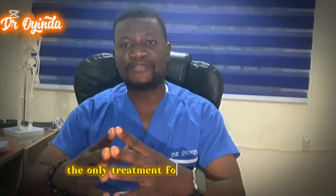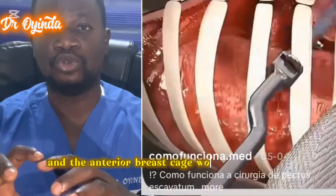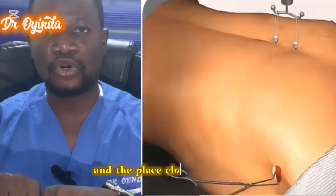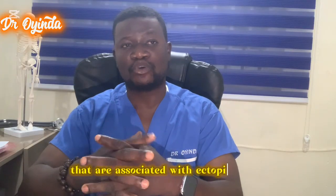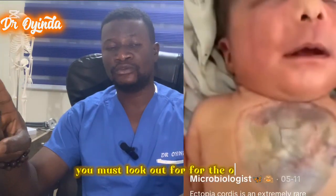The only treatment for this kind of case is surgical management. That is, the patient will be taken to the theater and the anterior chest wall would be apposed together and closed. There are other conditions that are associated with ectopia cordis. So when you see one, you must look out for the others.